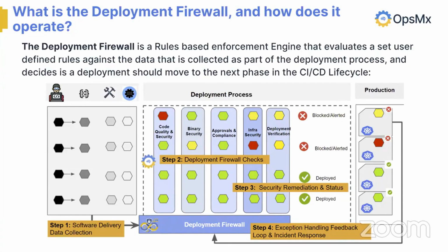Typically, the software is doing the data collection from your CI/CD system, so you don't need to make a bunch of changes to the tooling that you're using. We just plug into the middle of that and start collecting that information. Obviously, there's the definition of those deployment firewall checks, which will be based on your particular environment and your specific rules. You could be looking to minimize CVEs. You could be looking to make sure that code quality checks are at a certain threshold. You may have some SOC 2 Type 2 requirements, some ISO 27001 requirements, or FedRAMP requirements.